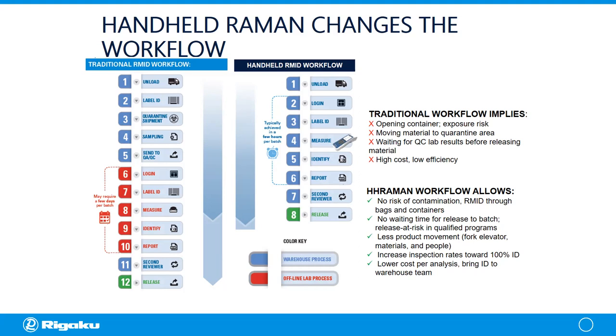Previously, looking at the left-hand side, incoming materials were offloaded at the warehouse and quarantined, while samples were physically taken and sent to the analytical lab to verify. This cost both time and money for the testing. By implementing a portable Raman instrument into the workflow, this whole process becomes more efficient, as shown in the workflow on the right. The material arrives in the warehouse, is quickly scanned by the Progeny without opening and exposing the sample, and in less than a minute, the sample is verified and released for use.